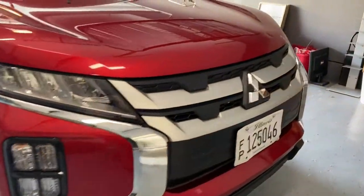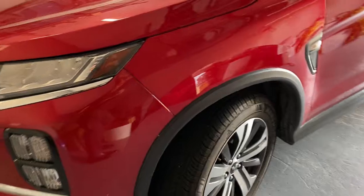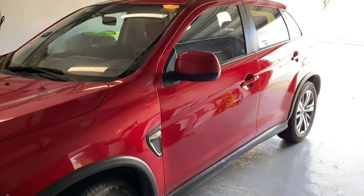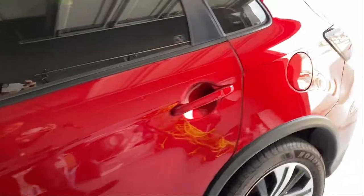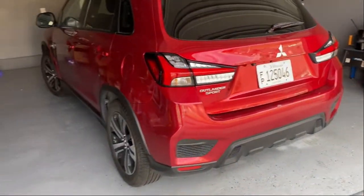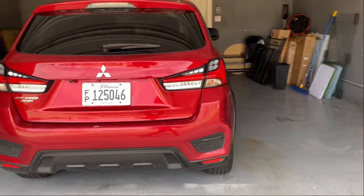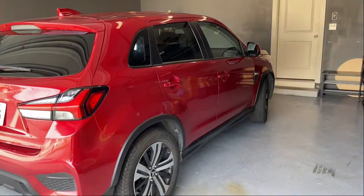So I just love the front end, and even the base trim has LED lights, which if you've never driven LED lights, they are the absolute best for visibility. A huge win there. There's also alloy rims, and I love this nice red color that we had. And overall, the entire stance and the body looks very solid. Looks like a very nice, compact SUV, very sporty, very handsome car as well. So I just love the overall look of it.